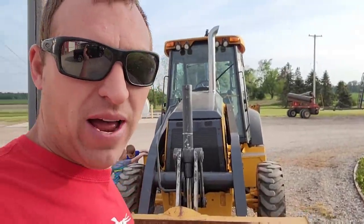So that is good. Dad's still spraying. He's got more beans to spray up here, and then he's got to get to Berkey yet. I don't know if he's going to go there today or not, but we're going to spend a little bit of time here checking out the new backhoe.